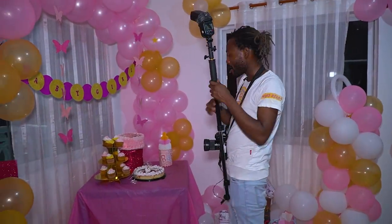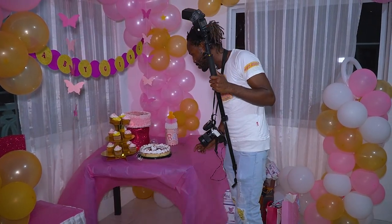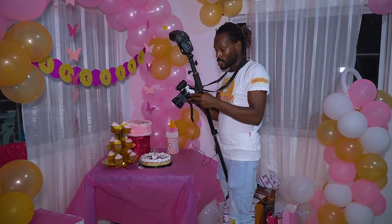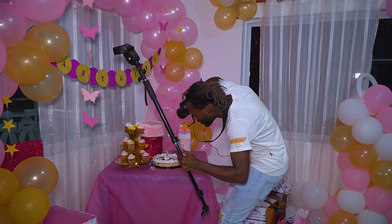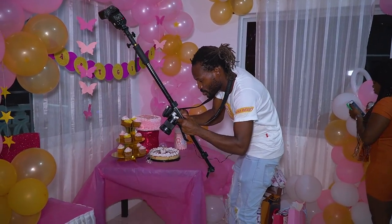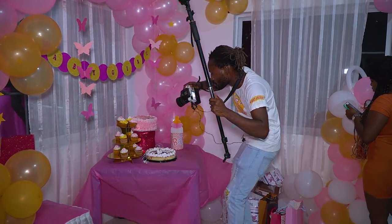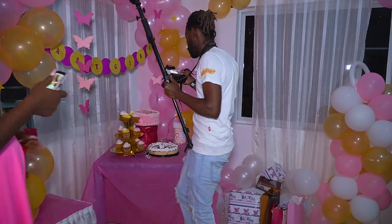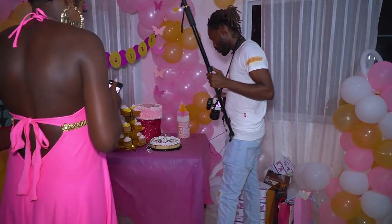We have a little additional: some little cupcakes and this little selfie-looking thing here. They just came, so I grab a few shots of them as well. Let me see how this looks. We do a test shot first. Alright, that looks good. Go up a little bit. Grab a few shots of that same thing here.